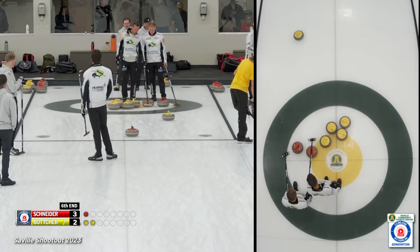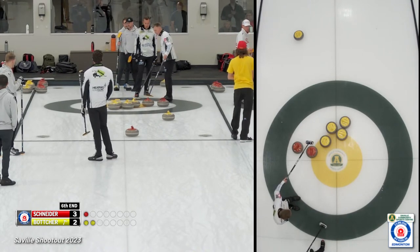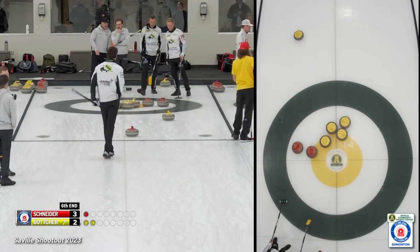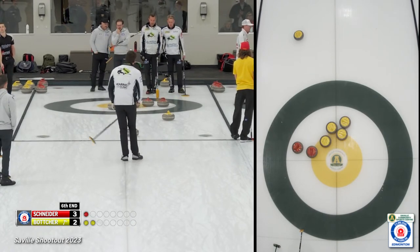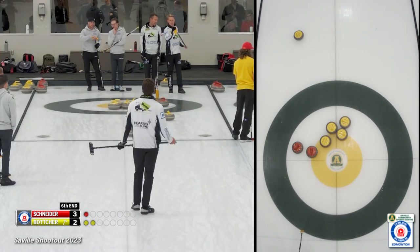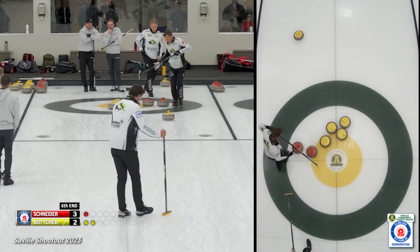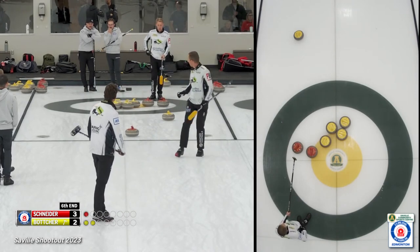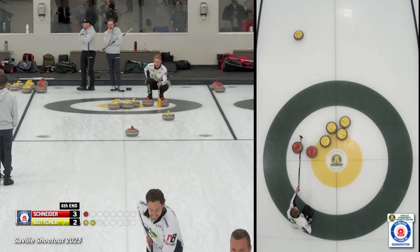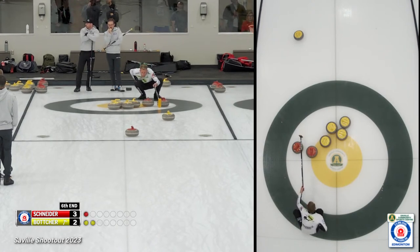I think Team Bottcher is only lying two rocks right now. Might be worth considering removing the Schneider stone, lie five on this last one. Force Catlin to throw something really specific. Just a big mess in the front of the four-foot. Totally grouped, covered Bottcher stones. Now, Catlin will have a crack at that same double. But at that point, are you going to be looking at a three or four even still?